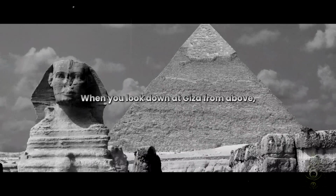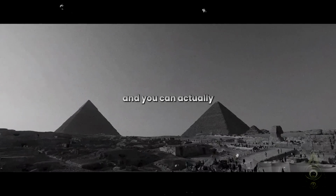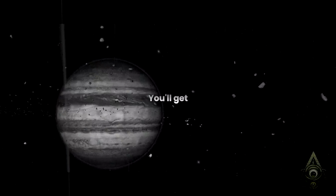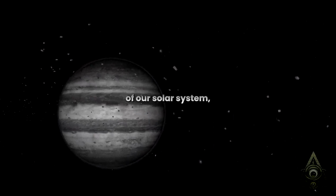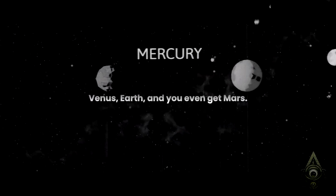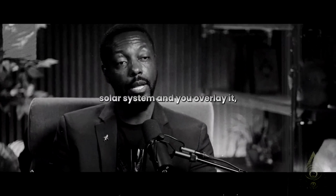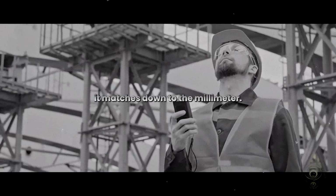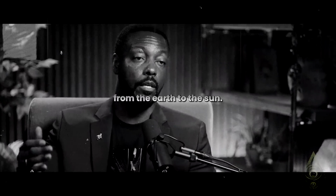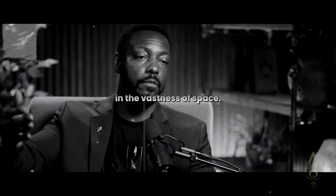When you look down at Giza from above, you see the Great Pyramid, the other two pyramids, and you see the temples around, and you can actually connect those with lines and then make concentric circles. You'll get the interplanetary map of our solar system. You'll get the sun in the middle, Mercury, Venus, Earth, and you'll even get Mars. And when you take the NASA map of our solar system and you overlay it, it matches down to the millimeter. That's crazy. It even matches to the astronomical unit, which is the distance from the Earth to the sun. That's a measurement unit to count distances in the vastness of space.